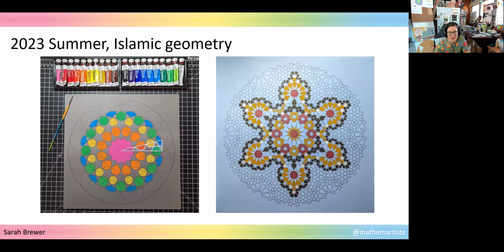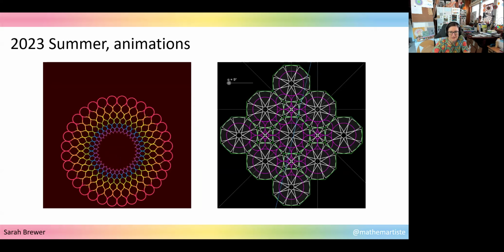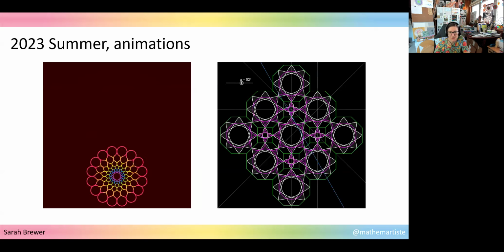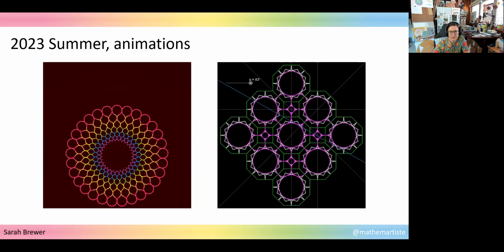Here are a couple of patterns that I drew with my Cricut and then hand painted with gouache, constructed them digitally beforehand, both original patterns. A couple more animations. The one on the left is just based on a circle packing, and the one on the right is based on an 8-fold rosette.